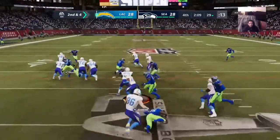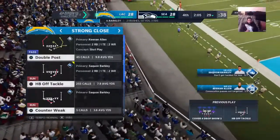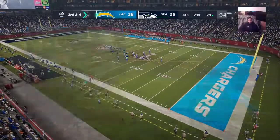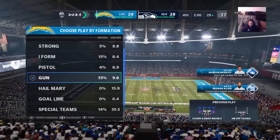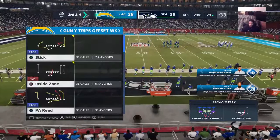They'll go to Barkley again. And for one of the first times tonight, he's going to be held up at the line of scrimmage. No gain on the play as we have reached the 2-minute warning. It's now 3rd. Getting down to the good stuff. All tied with 2 minutes remaining.